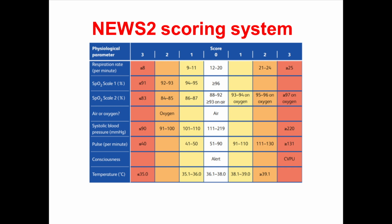NEWS2 is a nationally mandated system, and all NHS organisations must use this to track a patient's physiological changes and trigger a response. Evidence shows that the higher the NEWS score, the higher the mortality. Therefore, action must be taken in accordance with the graded response strategies presented on the next slides. Failure to escalate appropriately can lead to a delay in recognition, an increased risk of critical care admission, and an increased risk of cardiac arrest. If the decision at ward level is to not escalate at that time, there must be either documented evidence that the patient is not for escalation or clearly documented reasons why it has been decided not to escalate on that occasion.